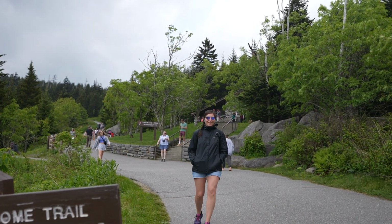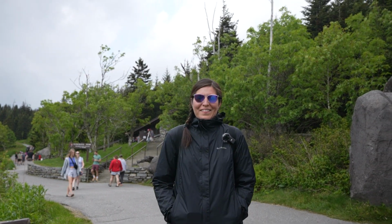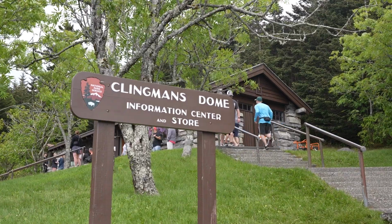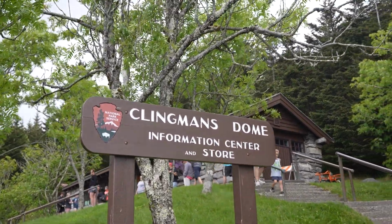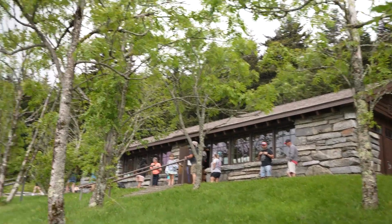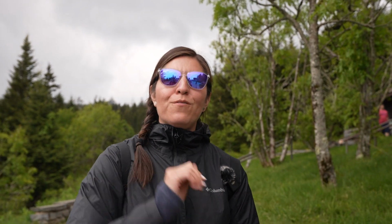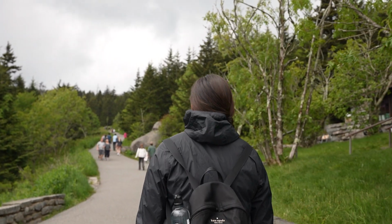There comes wifey. She stopped at the gift shop to get another layer underneath her jacket because she was freezing. It is chilly out here. As you come up the walkway, you'll see the Clingmans Dome Information Center and store. This is where I got my long sleeve thermal. A lot of people are getting out of their car up here and freezing, so they're selling a lot of long sleeves and jackets in there. And they have a jacket that's like $39.99. And if you're a member of the Great Smokies, you get 15% off. You're warm and supporting a good cause at the same time.